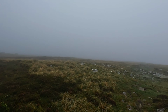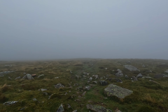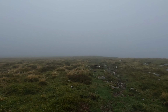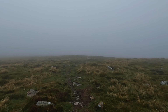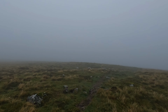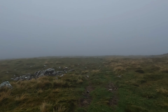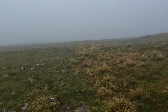So from the summit of Carrock Fell, rather than head across to High Pike, which we were maybe going to do, we're going to pick up a path veering off to the right of us, which will take us back down to the fell road we started on. Just a short route, no point in going to High Pike today. We'll save the whole route for a sunny day and do it again, incorporating a few more fells, but for today it's back down this ridge to the car.